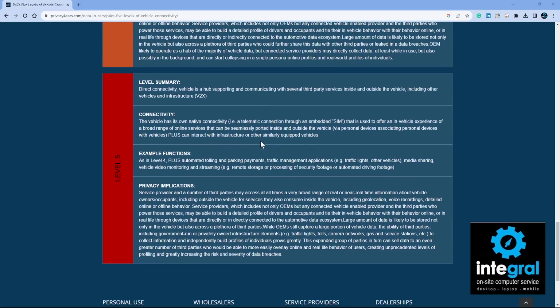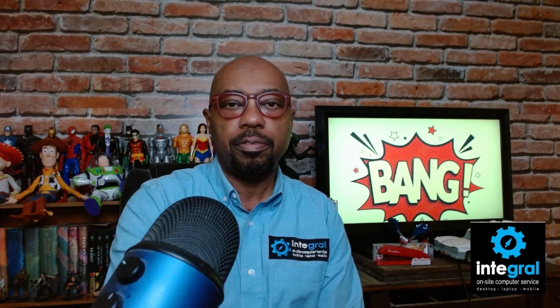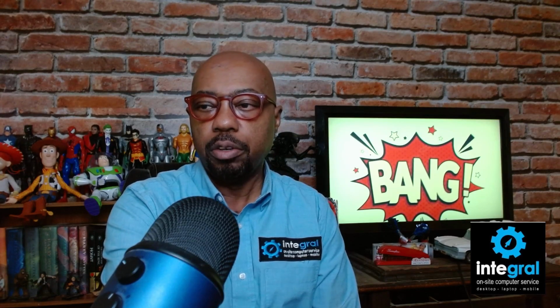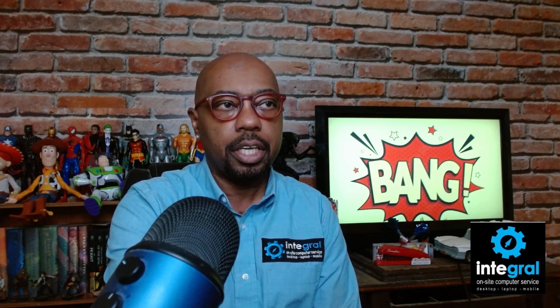And then finally, at the worst level, is level 5, where you basically have a computer on wheels that's able to do a lot of automated services such as toll roads, traffic lights, media sharing, automatic driving footage. You get the picture. So number one, it's probably a good idea to figure out if you've got a connected vehicle, to see if you even need to bother putting in your VIN number, if you are level 0 or level 1. But anything above that, you do have a connected vehicle, and it means that you probably need to go in and check to see what information is being collected about you.